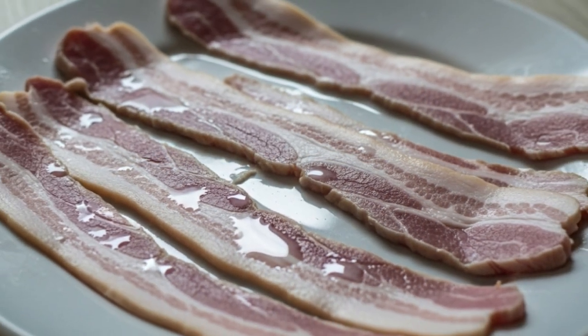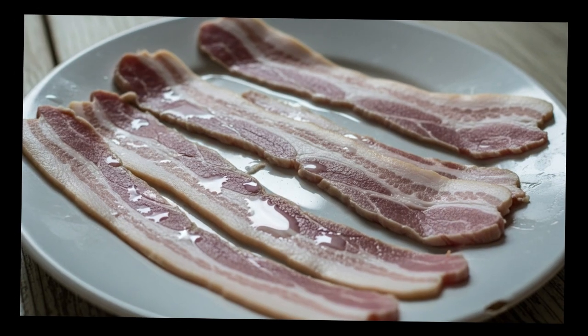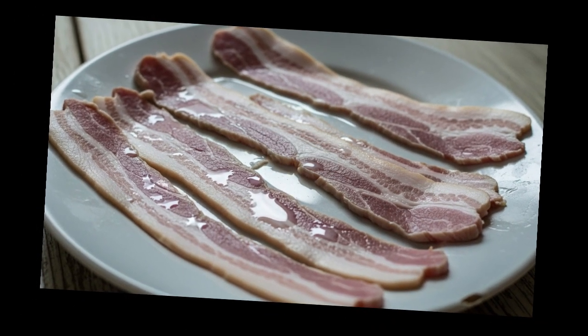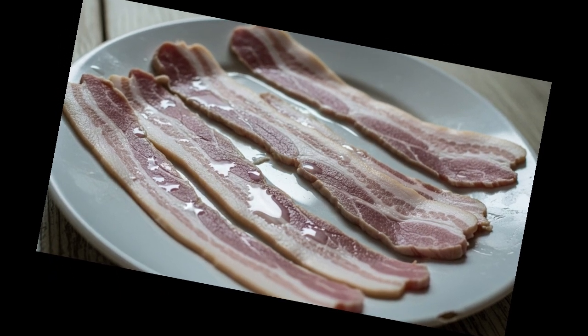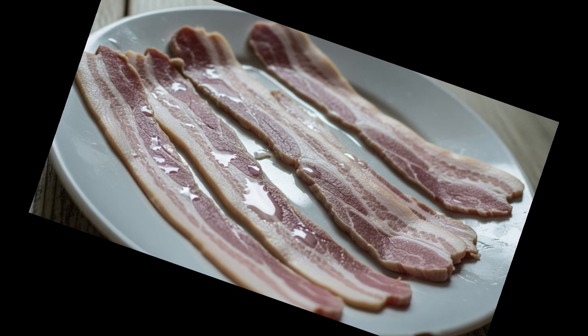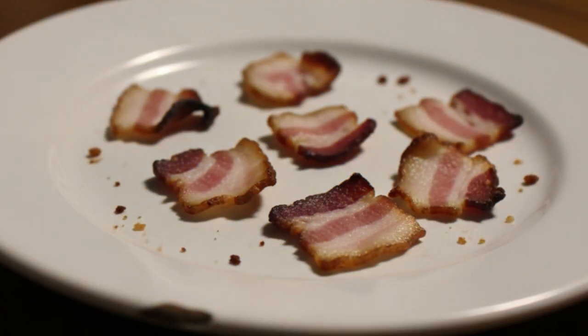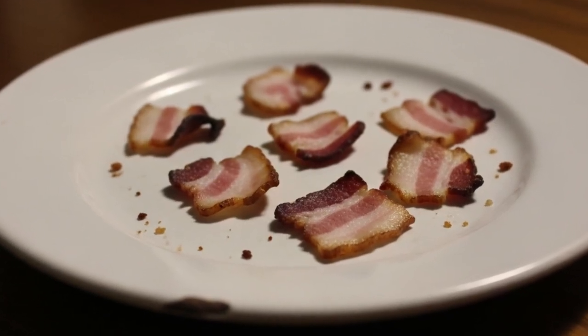At number 3, Walmart's Great Value Hickory Smoked, the poster child of race-to-the-bottom food manufacturing. The goal here isn't quality, it's simply to make something cheap that won't be returned. The hickory smoke comes from a quick smoke bath plus liquid smoke dumped in afterward. And once again, water injection ruins everything. As it cooks, the pan fills with gray, watery liquid, and the bacon shrinks into thin, flavorless strips.